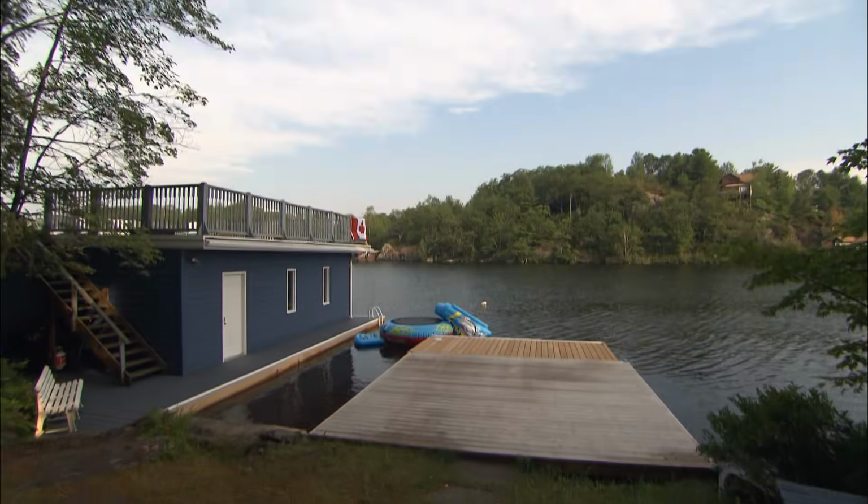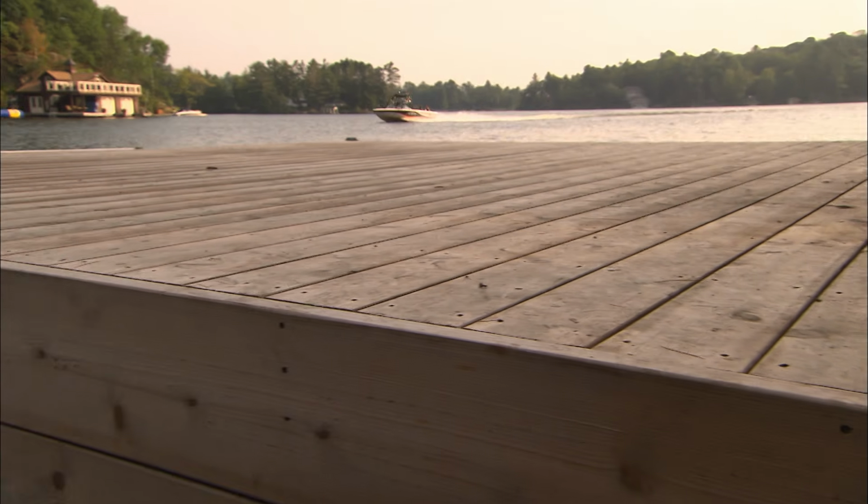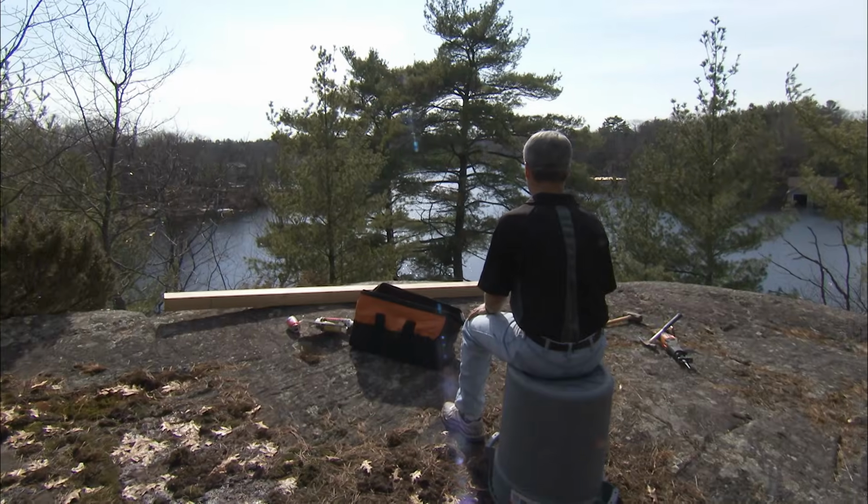Last winter, I built Dave a dock, and he loved it so much he called us back. Today's project is all about one giant rock, Dave's special place to watch the sunset.